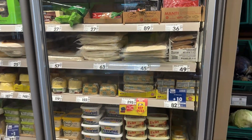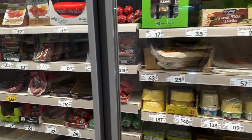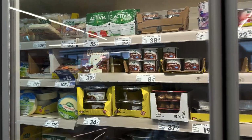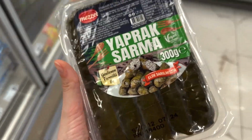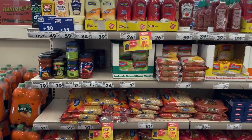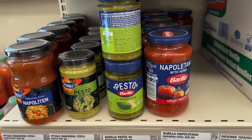We are at the supermarket in Fethiye, trying to get some groceries for breakfast and some snacks. We will be trying this. This is everywhere, but we will not take it, of course.